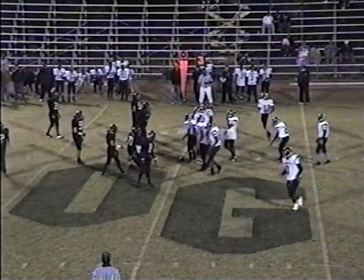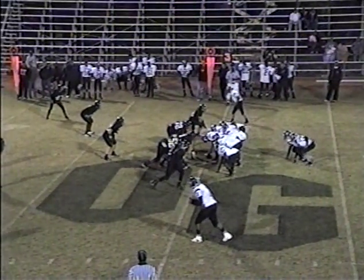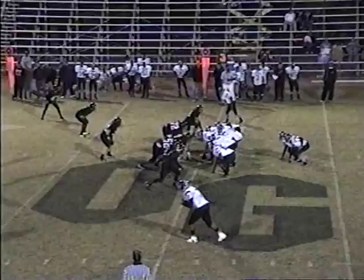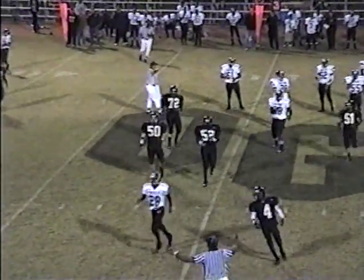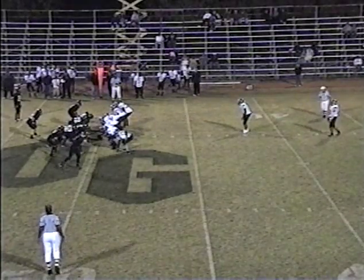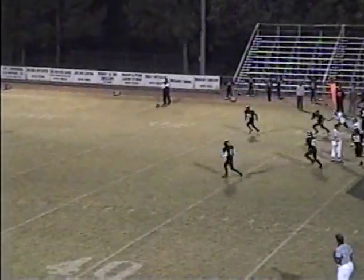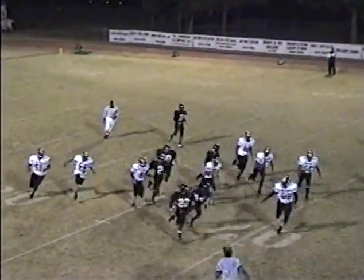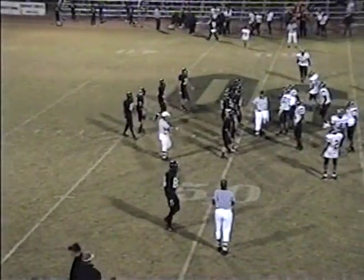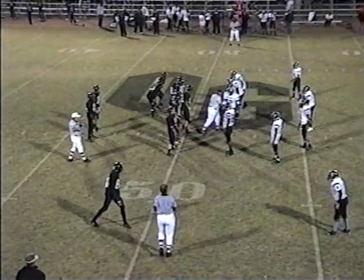Penalty will delay the game. Tensas. Third and about 11. Passing 2, Kendrick Jackson. Fourth and 11, punt formation. First and 10, ball on Tensas 49.